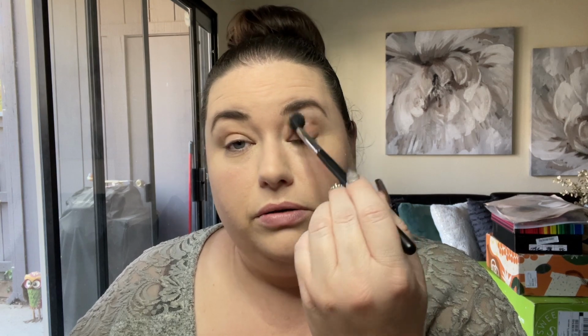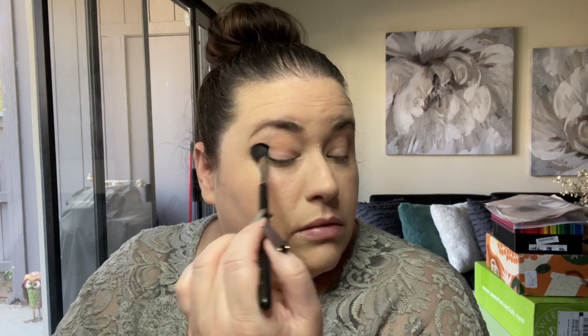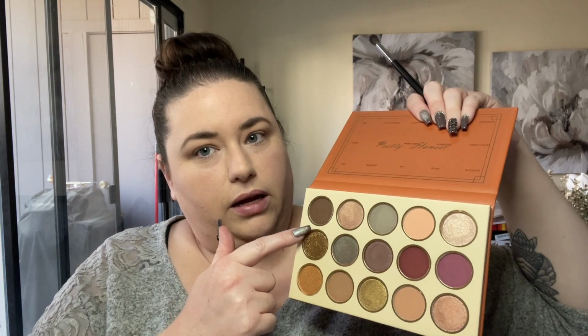This is the Morphe M532. Now I am going in with the Morphe M505, and I'm going to go in with this kind of burgundy color, Aphrodite, and then mix it a little bit in the crease to deepen that up with Ink.